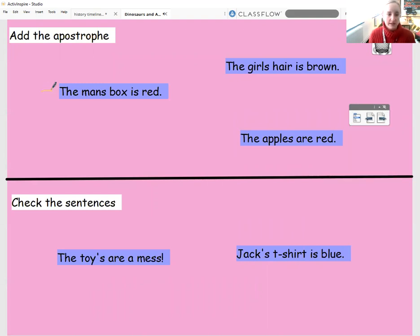So we'll start with this sentence here and it says, the man's box is red. The man's box is red. Right. So what is the object that belongs to the man? Well, it's the box here. So this is the object. And then who owns that object? It's the man. So I need to put the apostrophe where then? Yes, before the S here. Okay. To show that the box belongs to the man.